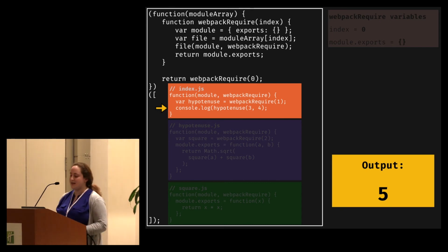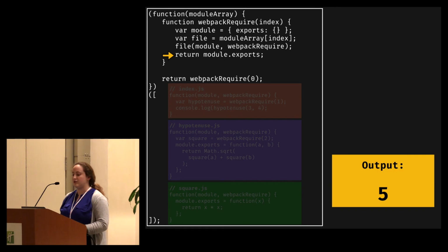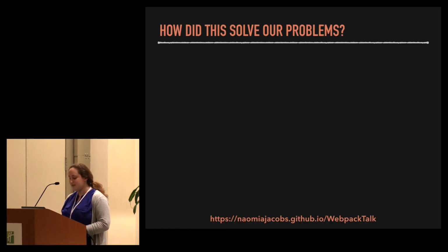Webpack's going to keep going. It's going to continue finishing off its job, and it's going to eventually return the export of index.js, which won't be anything. And that's kind of it. So how did this solve our problems?